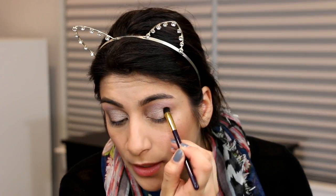Now we are going to deepen out the outer V. Let's go with this one. Deepen it out just a tad. Forgot for a second what I used. Well, Alex, get with it. Dab, dab, dab. And then we'll blend it out.